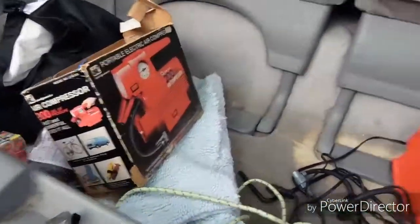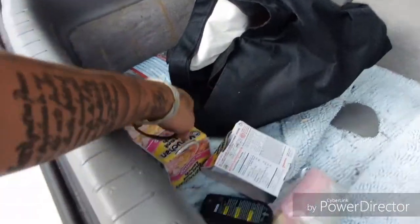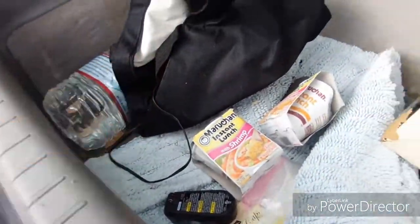Look what's inside the car of an Asian. Two compressors, and then, of course, you gotta have your top ramen.